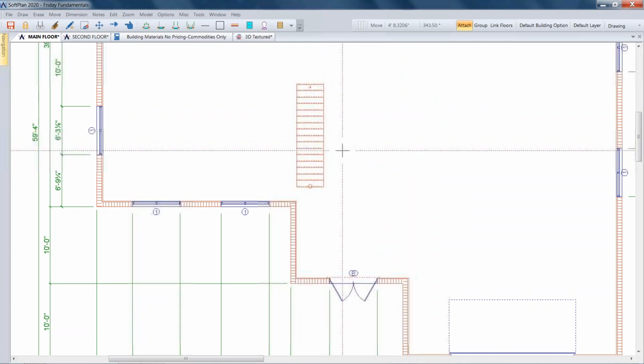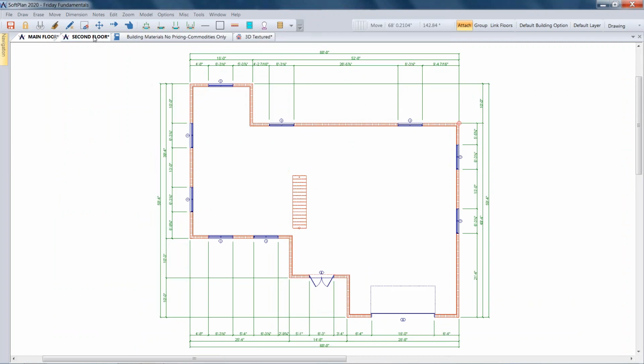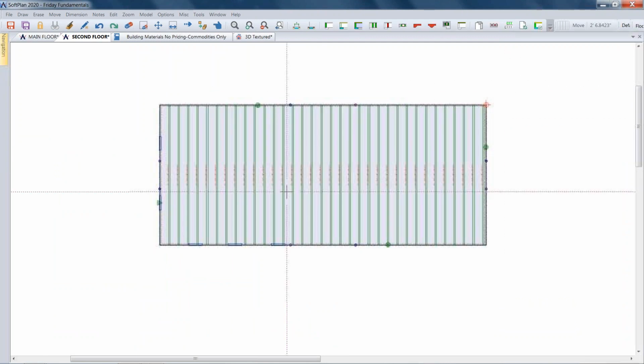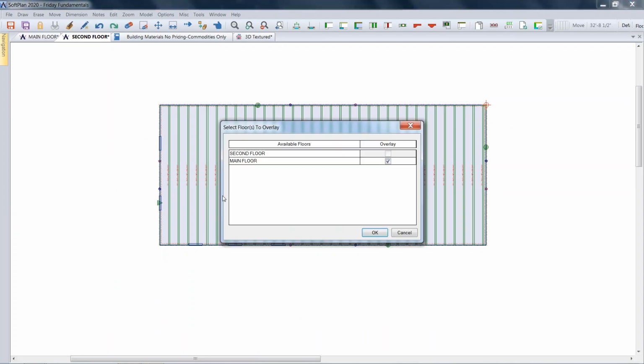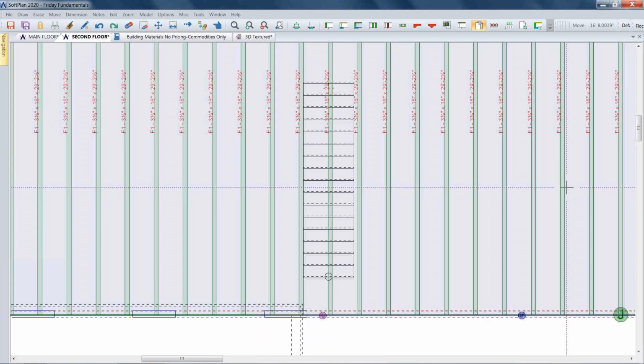I'm going to push it out of the way a little bit. And now watch what happens. We'll zoom it so you can see it. Take you back to the second floor, zoom it, and then we're going to put this into floor system mode. And now I'm going to go to draw, and in this particular case you can do it with an overlay, and it says, what are you overlaying? It's suggesting the main floor, and look what you got. There's your stairs poking through. Okay, so what's next? Good alignment on the joist, huh?